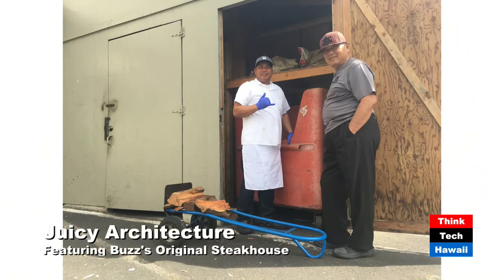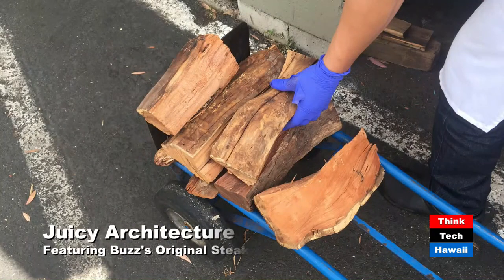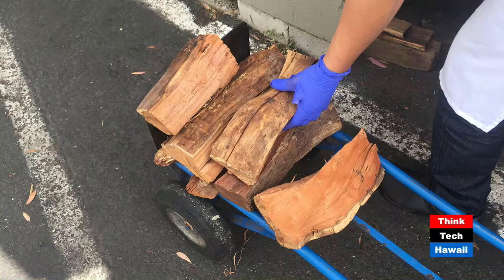And that's kiawi wood. And there it is. And I said, what's that for? And they said, well, that's how we make our steaks. We basically roast them or broil them. Yeah, on real wood. Yeah. So there we go.